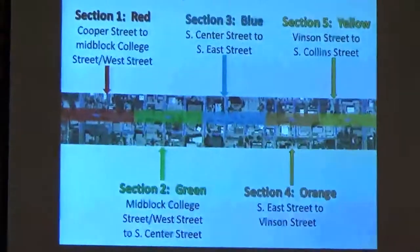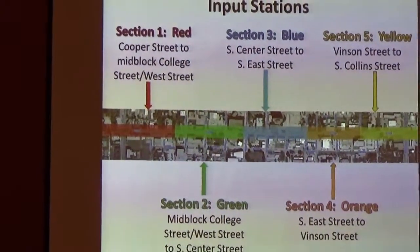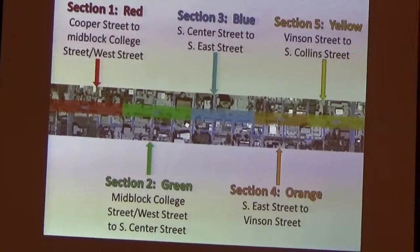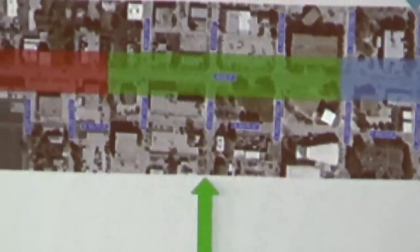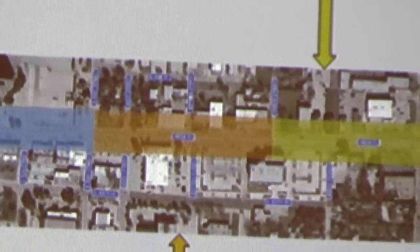Just moving on from this last slide about the possible progress of the project from tonight forward. Just to make sure that you're understanding what's here on the back wall, section 1 is the red section from Cooper to midway between College Street and West Street. That's in the back left corner. Moving across, the green section is from the mid-block of College and West Street to South Center Street. The blue section, in the middle, is from South Center Street to East Street. The 4th section is orange, from Southeast to Vinson Street. And the yellow section is from Vinson over to Collins.